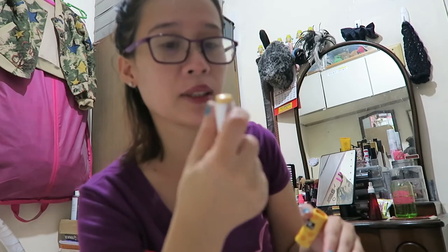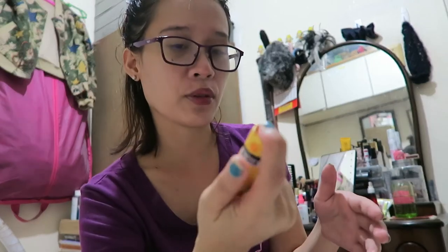Hindi ko alam kung it's really the same as my Dior lip scrub, but let's see how it will work. Try ko na siyang gamitin tomorrow, pagpasok. So, this is the Sephora Honey Lip Scrub.